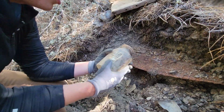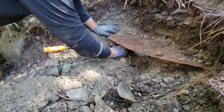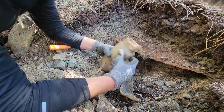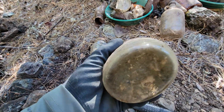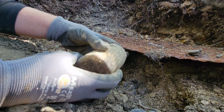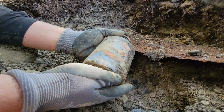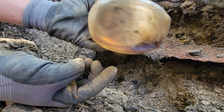Oh, dude, wow. Pure apple strawberry jam. Kern's Fine Foods. Ooh, that's a new one. That's got a nice pattern. Dude, this is a full jug. We have a third full jug. Wow. Again, California maple syrup, Los Angeles, California. There's still maple syrup in here.